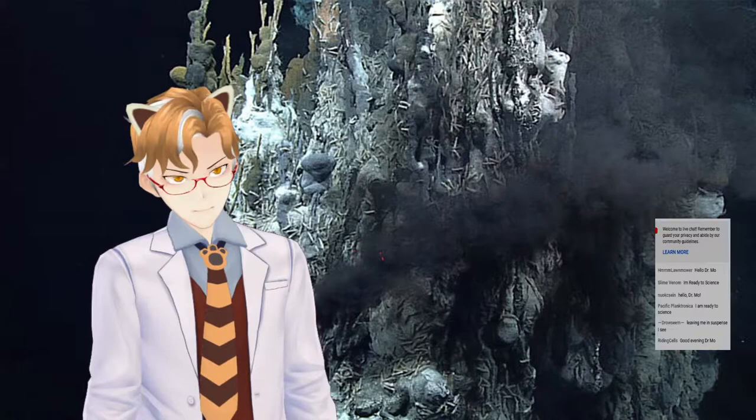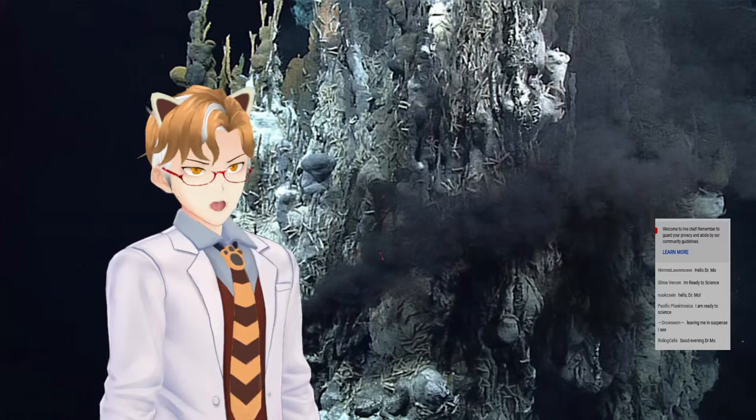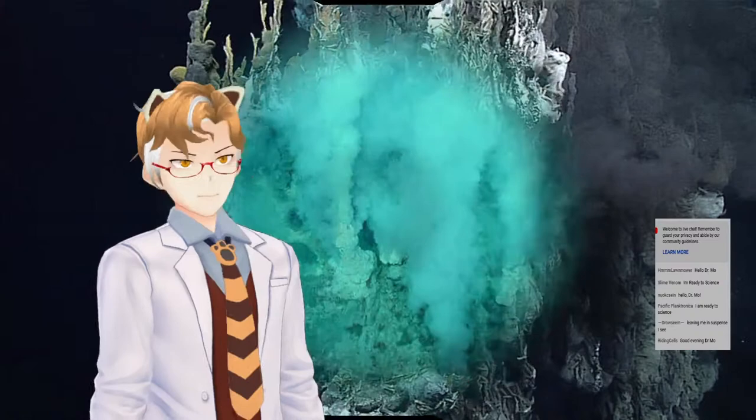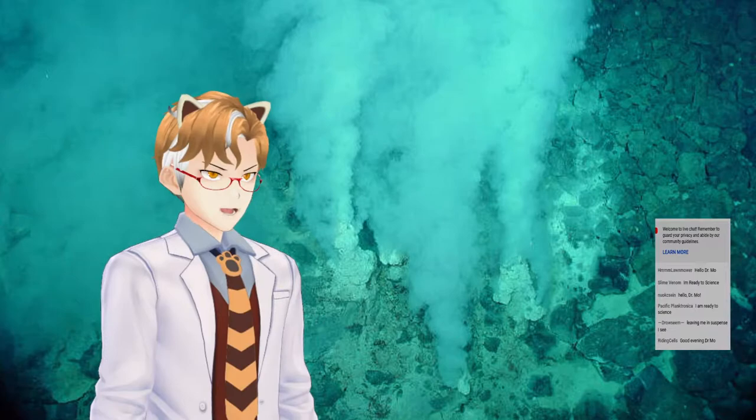And if the dissolved minerals are mostly barium or calcium or silicon, well, the chimneys that form are white-colored. And, well, these are called, as you might guess, white smokers. And white smokers tend to be a little bit cooler in temperature, and also, as you can see, a little bit smaller.